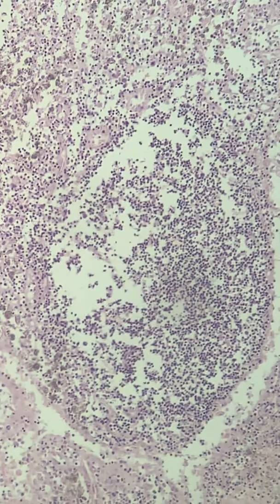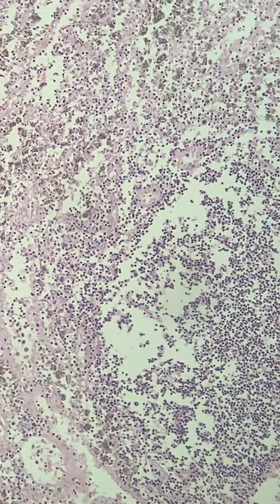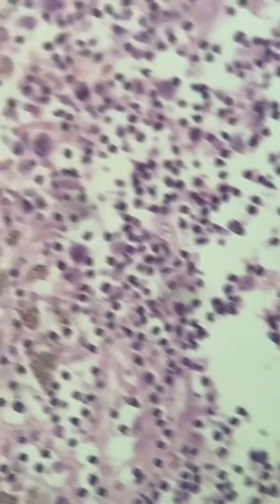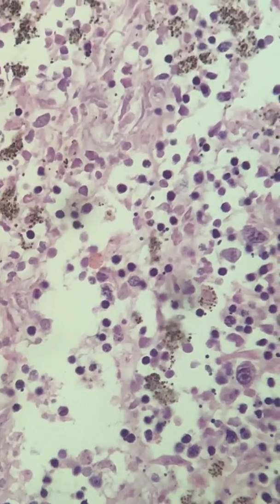But that's a nice germinal center there. But look at the mantle zone again. And here is where you're going to probably see some necrotic lymphocytes. Okay, so far so good. That's all good. That's all good. But you start seeing some evidence of necrotic lymphocytes there.